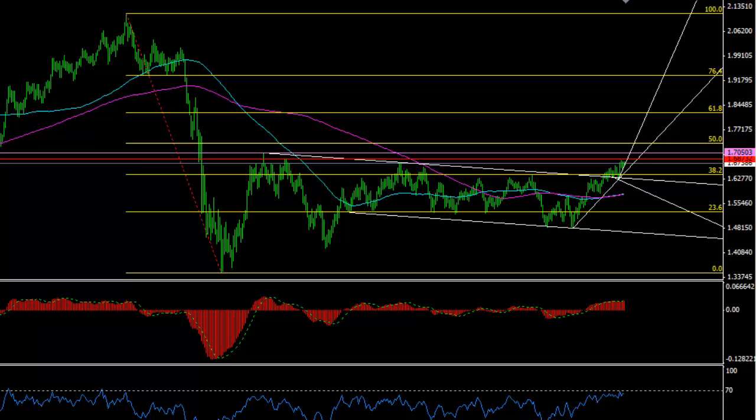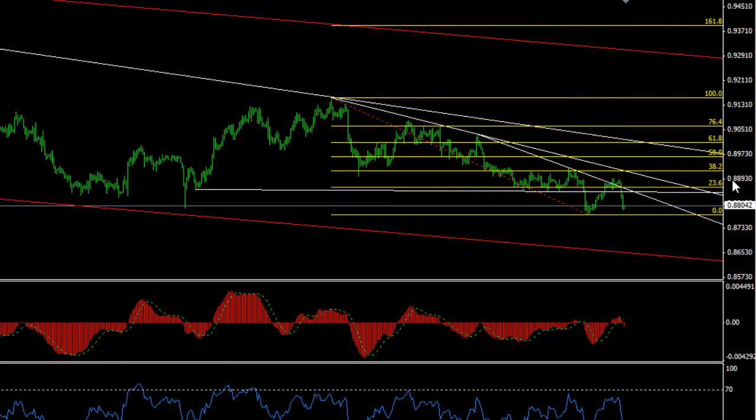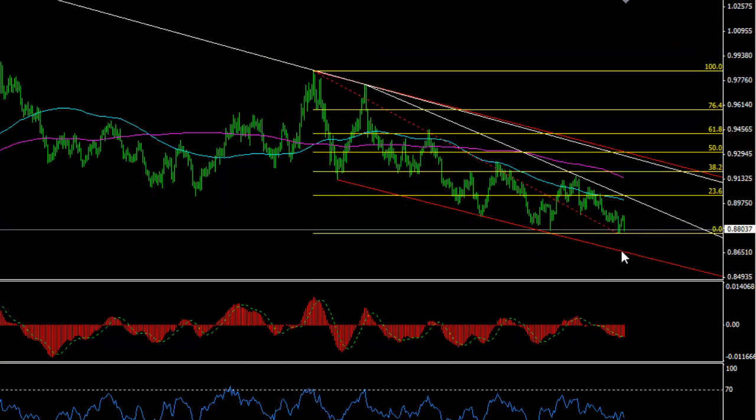Dollar Swiss headed lower immediately after the ECB announcement, but we're still holding above last week's lows at 87.77. If that gets taken out, then I think we're probably in for quite a swing lower. We've got this level down here, about 86.45, which is the long-term channel. I can show you that better on the daily charts. 86.45 is a long way off, so it would need a pretty poor result from the non-farm payrolls to head down there. But it's looking that way.